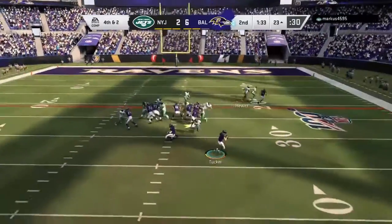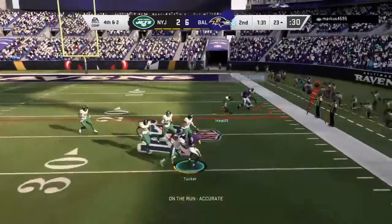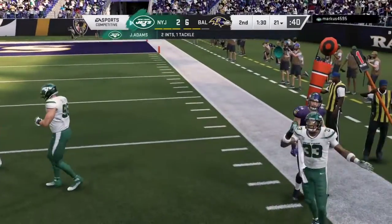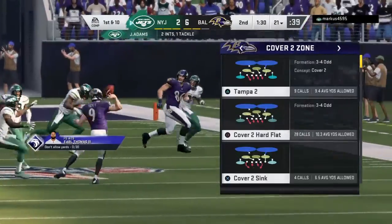Oh, they flip it to the kicker. He looks like he's going to throw it. Oh, and this turns into a mess as it's intercepted. Picked off by Jamal Adams.